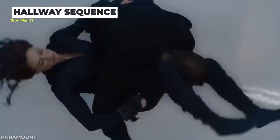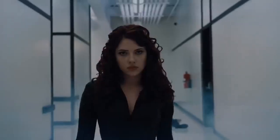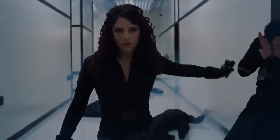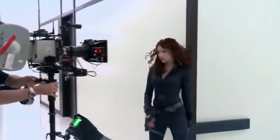Stunt double Heidi had to take over for a lot of this epic hallway sequence in Iron Man 2. However, Scarlett was determined to film as much as possible and trained for 4 hours a day for 8 weeks to be able to include parts that were all her. But it wasn't without some hesitancy from the actress.